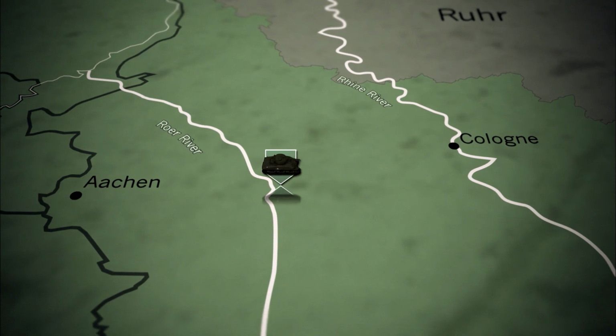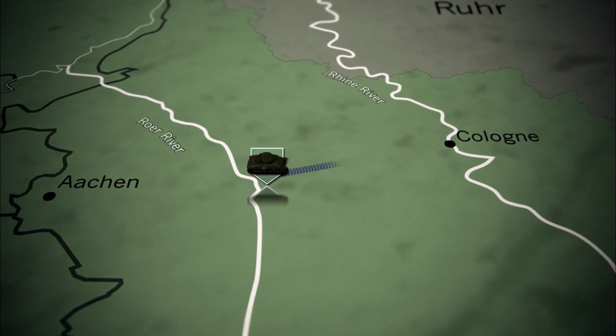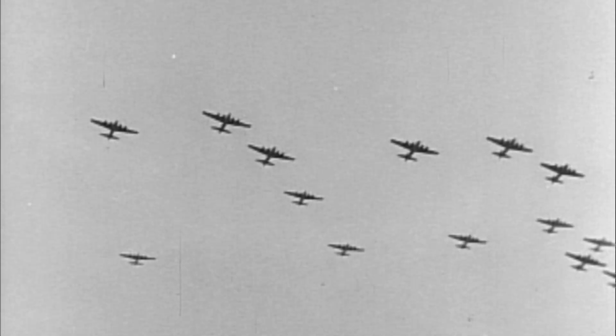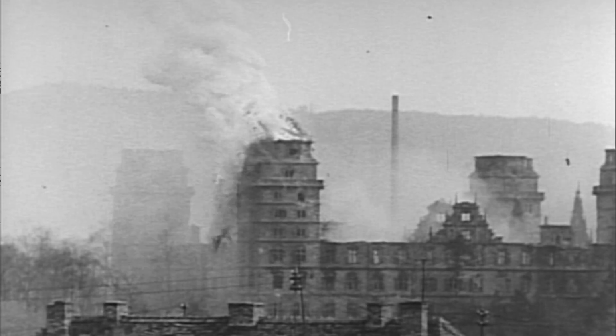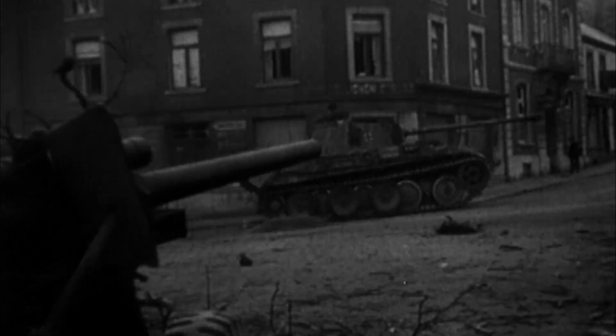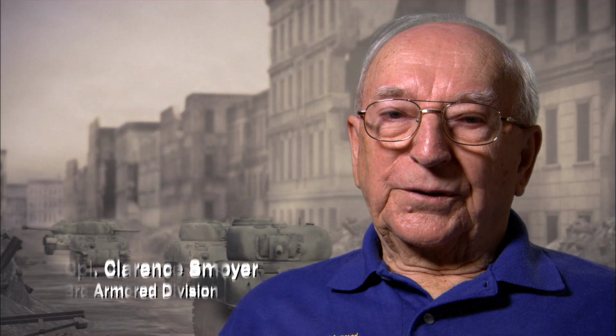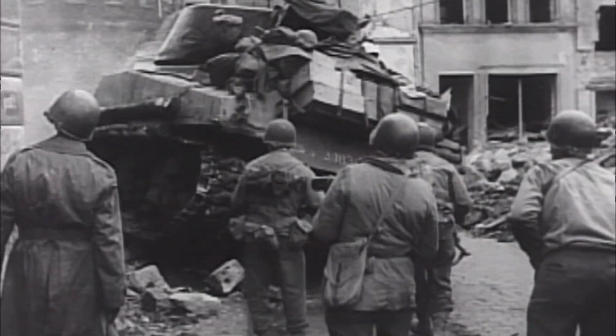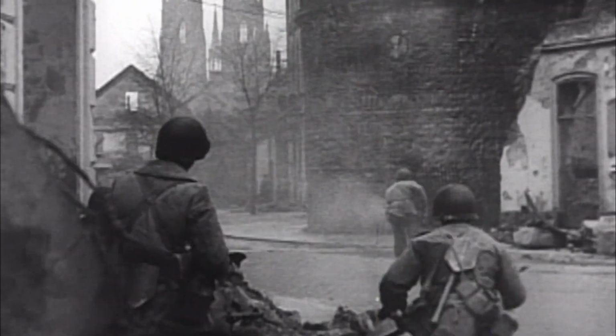The Americans will make a frontal assault on Cologne, Germany's 3rd largest city, with tanks leading the way. Cologne has been bombed repeatedly. Street after street lies in ruins, providing the defending German troops and their Panther and Tiger tanks countless positions from which to ambush the Americans. There was so much bomb damage. The buildings were all collapsed, and the streets were very narrow, and you had obstacles all over. Everything was bombed, except the cathedral.